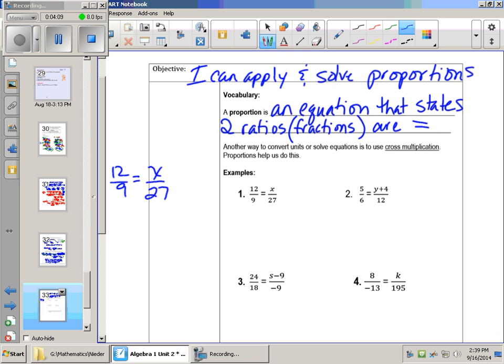Now, we want to get x by itself, just like we normally do when we solve equations. Oh, and by the way, notice this is called a proportion because we've got 2 fractions set equal to each other. Okay? So you look at, okay, what's hooked onto the x over there on that side? Well, there's a 27. How is that 27 attached to that x? It's being attached by division.